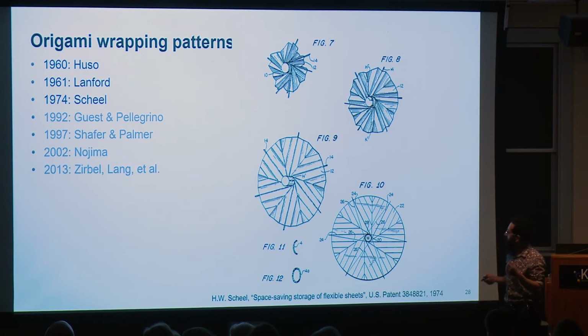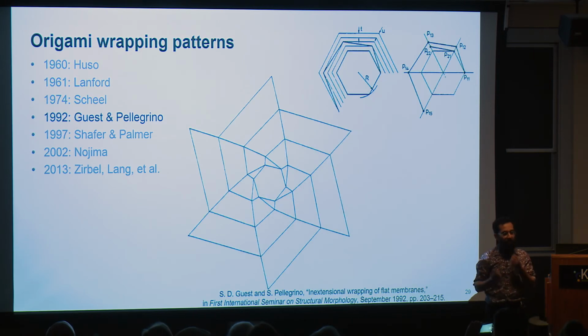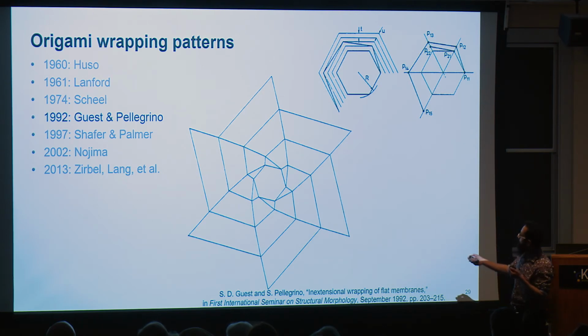Scheele actually went a step further and had these sort of reverse folds along the fold line, so you end up with a better compaction. The model that's going around that side has those reverse folds as well. And then in 1992, Simon Guest and Sergio Pellegrino came up with this way of algorithmically designing these fold patterns. Previous to this, the origami wrapping patterns were kind of empirically discovered. People would fold things and see what they wanted to do. And in 1992, Guest and Pellegrino came up with a mathematical algorithm that would produce these fold patterns.